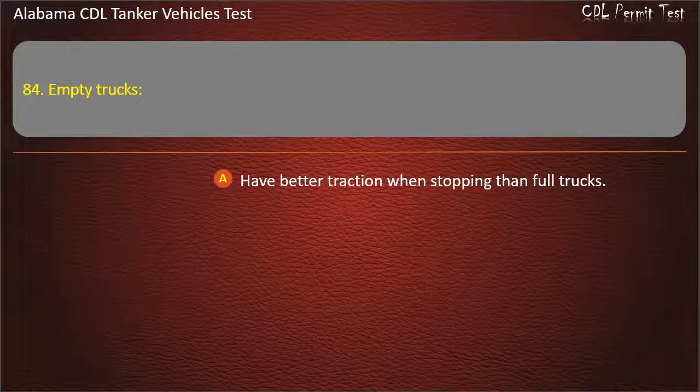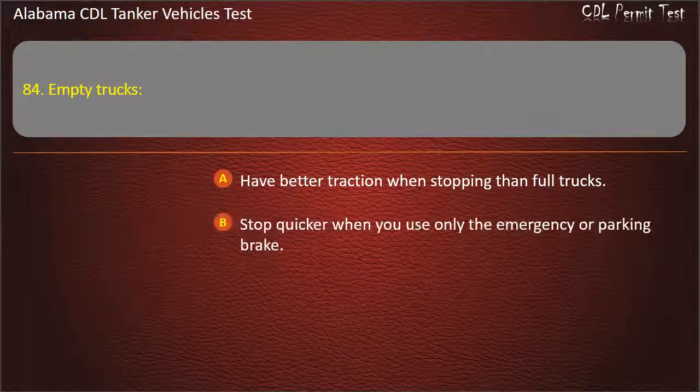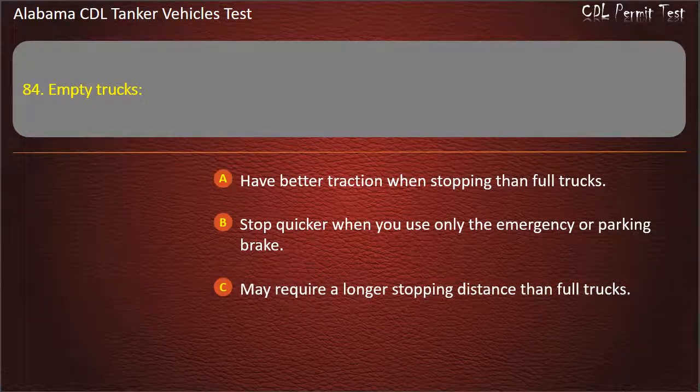Question 84. Empty trucks have better traction when stopping than full trucks. Stop quicker when you use only the emergency or parking brake. May require a longer stopping distance than full trucks. Answer. May require a longer stopping distance than full trucks.